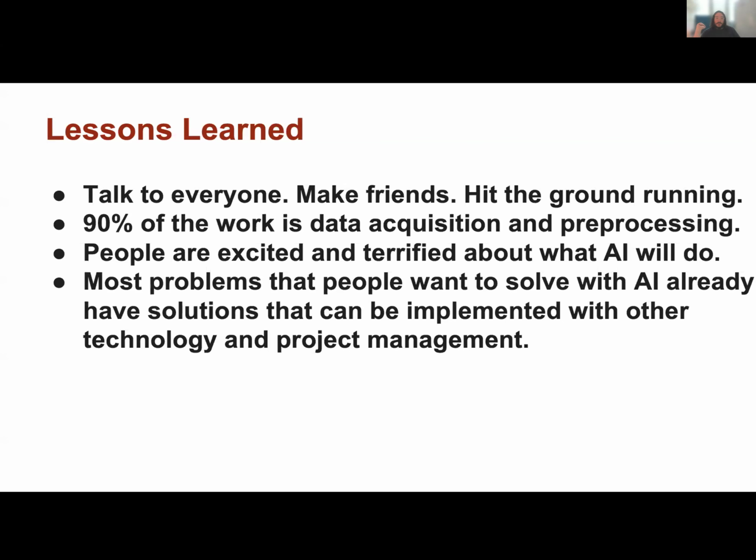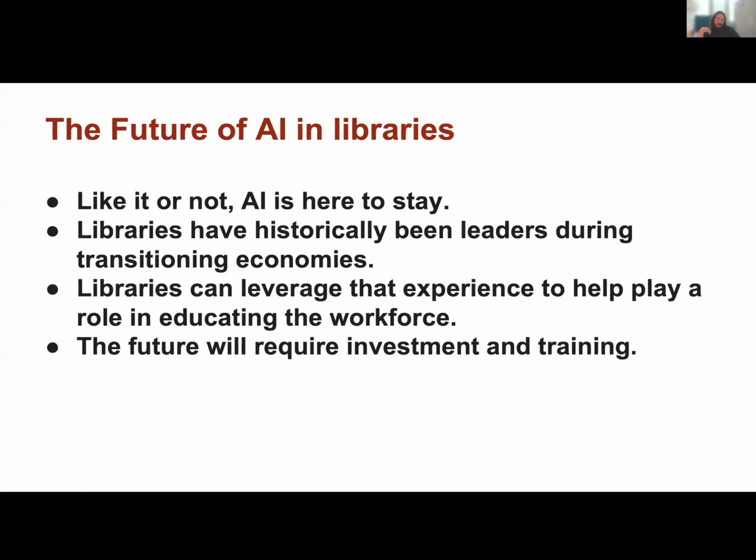Slides. So lessons learned. Talk to everyone, make friends, hit the ground running. 90% of the work is data acquisition and pre-processing. People are excited and terrified about what AI will do. Most problems that people want to solve with AI already have solutions that can be implemented with other technologies and project management.